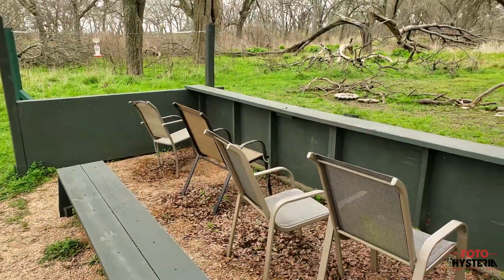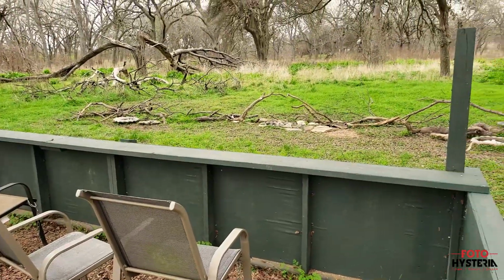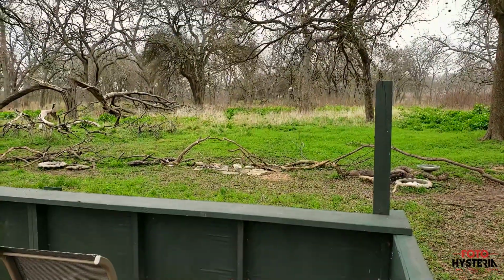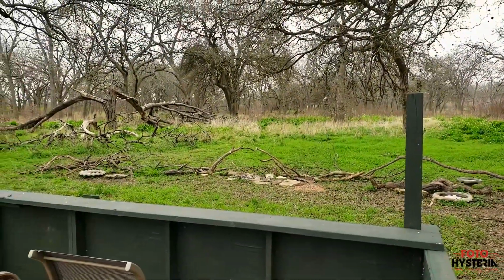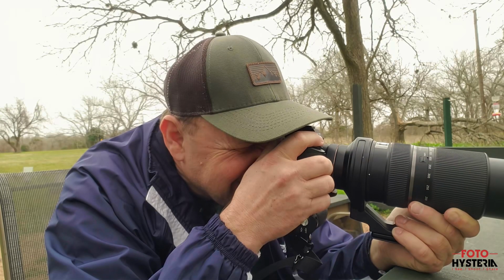Hey, but I'm trying to talk kind of low. I'm here in a bird blind, not much of a blind, but it's got some chairs here, a little bit of a blind. It's the smaller one of the two at Crescent Bend Nature Park here. It's in Schertz, Texas. And they've got these little spots here with water, and they put out bird feed and stuff, and a lot of little birds are coming around. We've got several different species. I don't know my birds that well, so I don't know what they are.